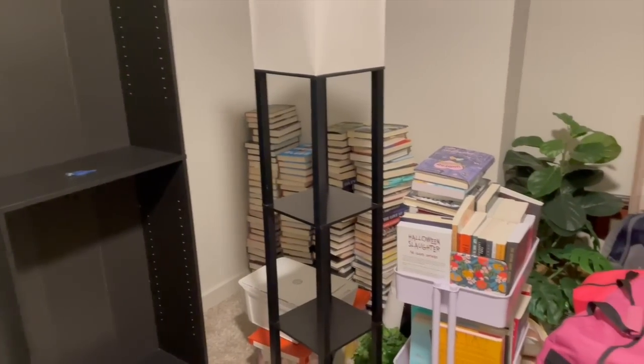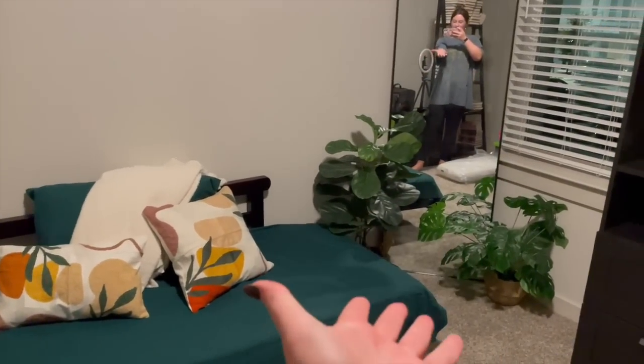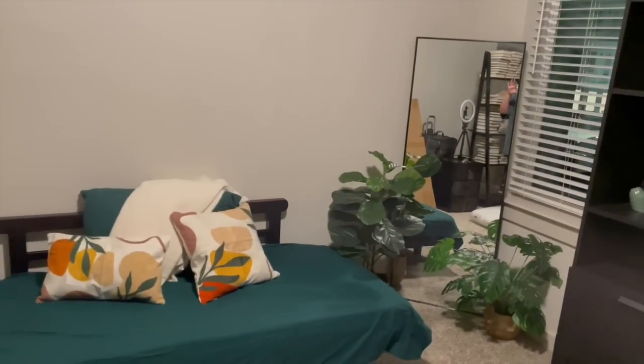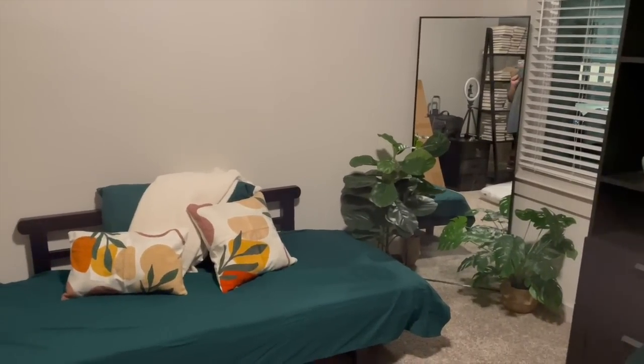I cannot believe it. I got the first corner of the library set up. I made the daybed, set up the mirror, and put the little fake plants around it.